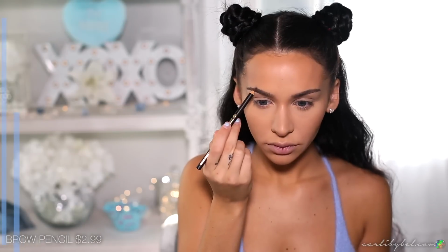Since I forgot to put concealer on one eye, I applied it on the other eye and then I'm just setting that as well with some loose powder. That way there are no creases on my eyes. Then I'm just buffing the powder into my skin and just canceling out any of the harsh lines that I had applied with the contour. And then for brows, I'm using this Jordana eyebrow pencil.